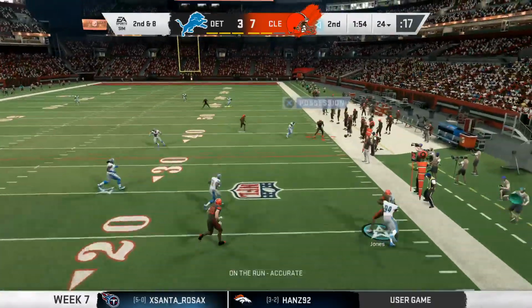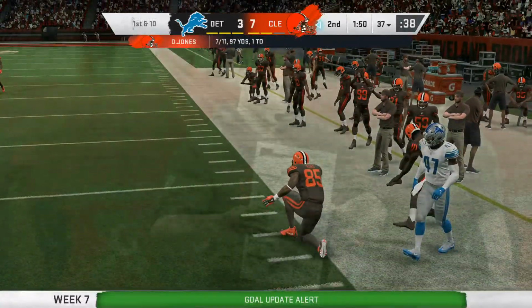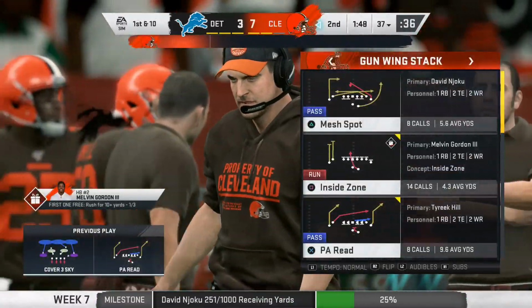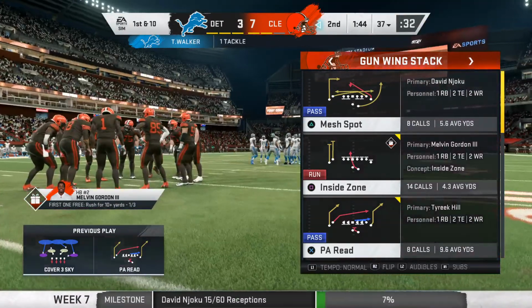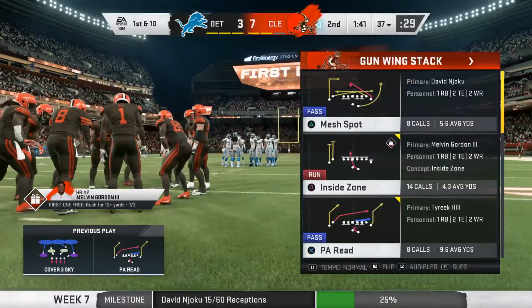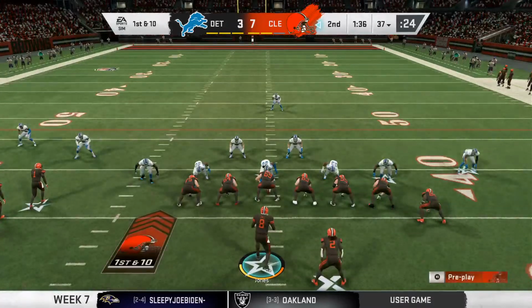Got an open man. That's David Njoku, the tight end. A gain of 13. It's a first down. Sometimes it's designed, and sometimes you just have to know when to leave the pocket and move and make something happen. And on that play, he was able to get on the run and was still accurate throwing the football.